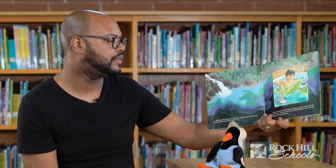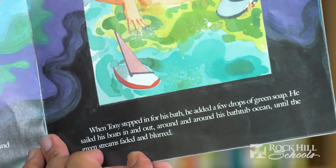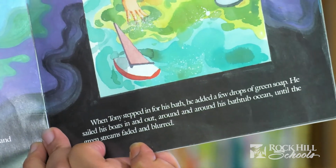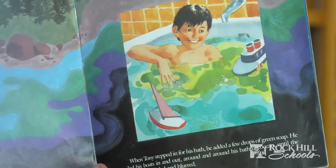the sea. When Tony stepped in for his bath, he added a few drops of green soap. He sailed his boats in and out, around and around his bathtub ocean until the green streams faded and blurred.